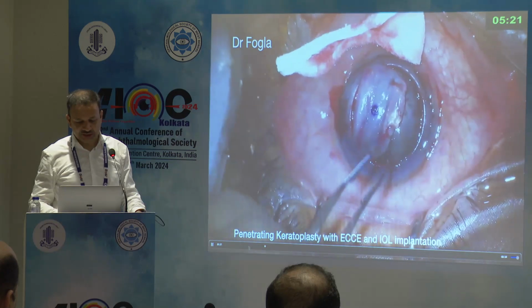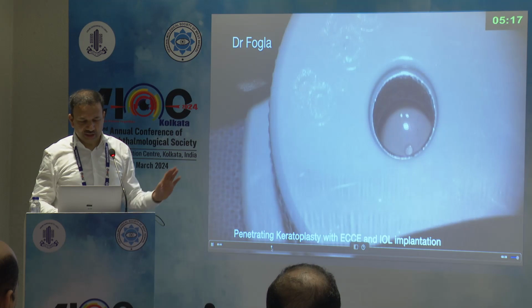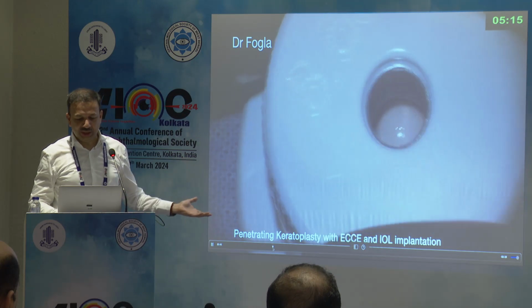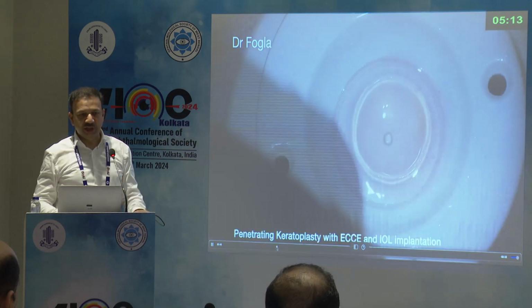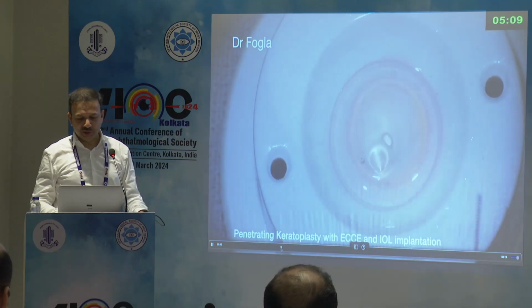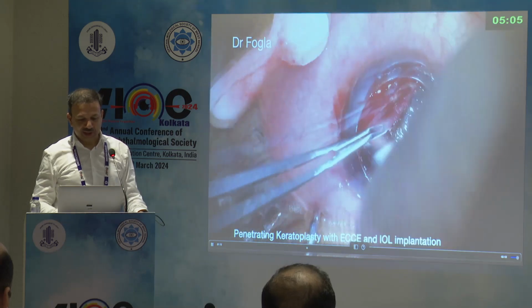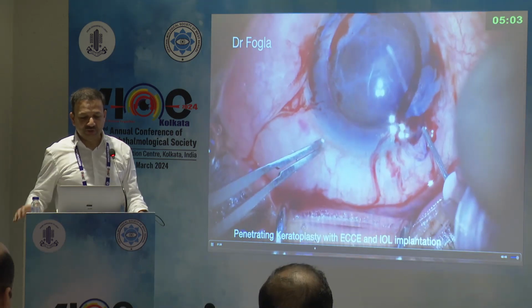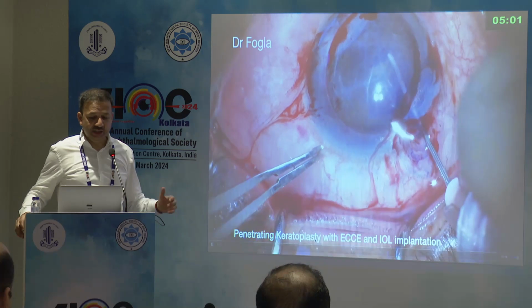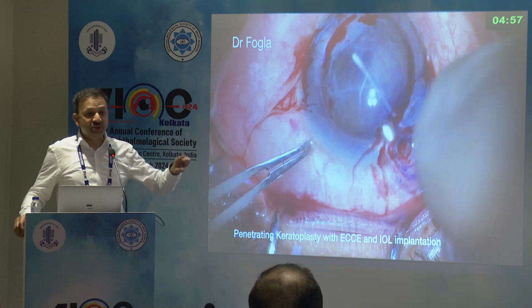So I did the first lamellar dissection, and after that I found that it was still thick, so before I go ahead and do anything, I punch out my donor cornea, because I don't want to waste time punching out the donor cornea once the eye is open. Then I go ahead and do the second layer of lamellar dissection, and now you see that my visibility of the anterior chamber is better. I put in some HPMC on the surface, go through a side port, and at least do the capsulorhexis.